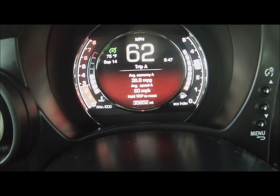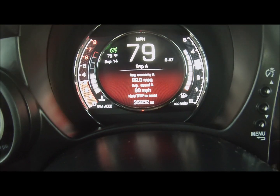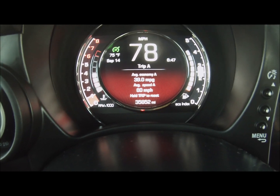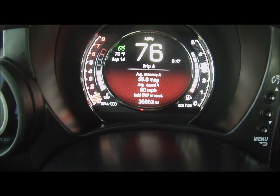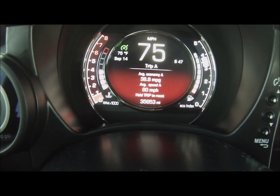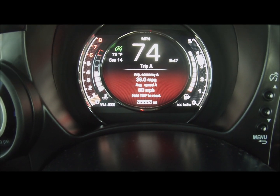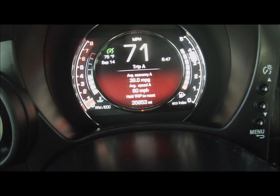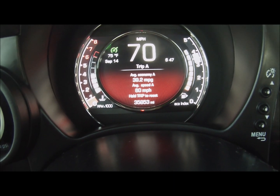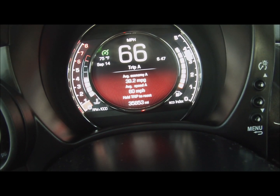Okay, I have a downhill. And neutral. Coast for a while. Let's see, 40. This is a good one. I should hit 40 MPG right now. The longer the downhill, the better the fuel economy. Still over 70. 39.2, almost there. This eco meter is weird because it should be green right now.